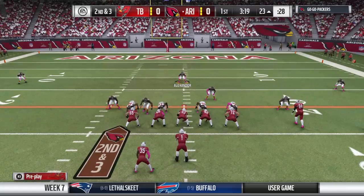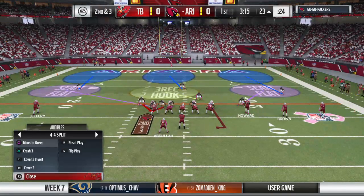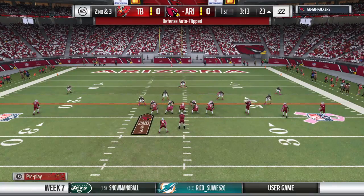Let's go! 3-19! 3-19! All right, now, lucky 56!